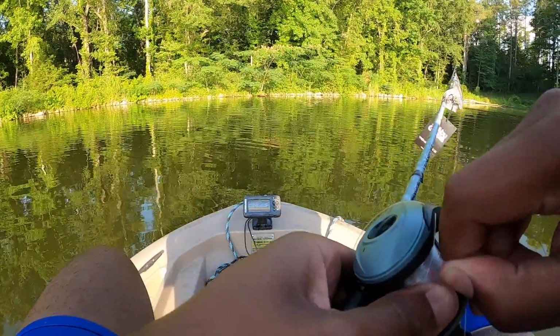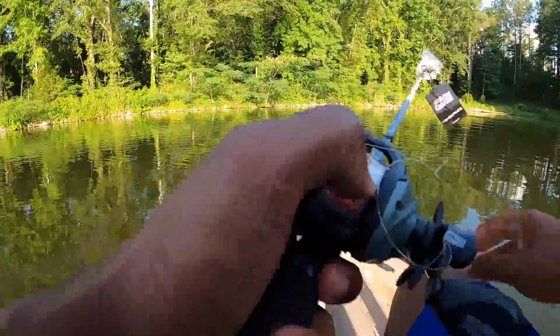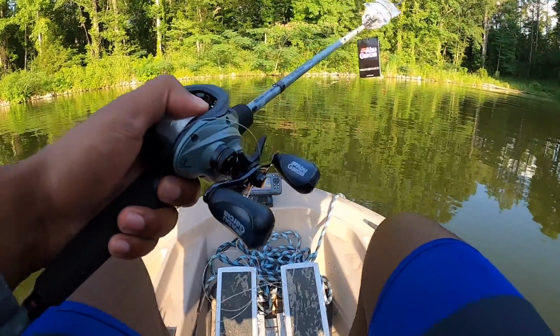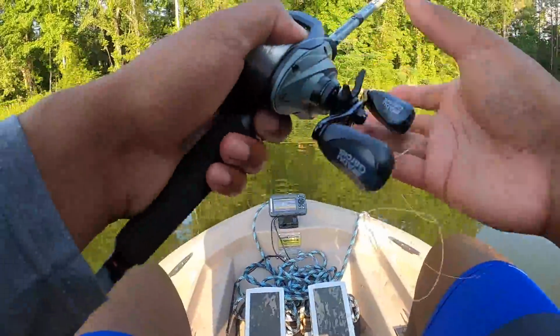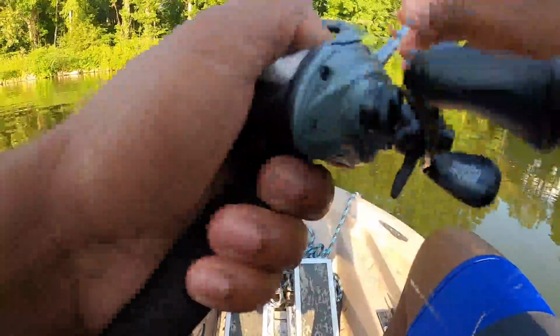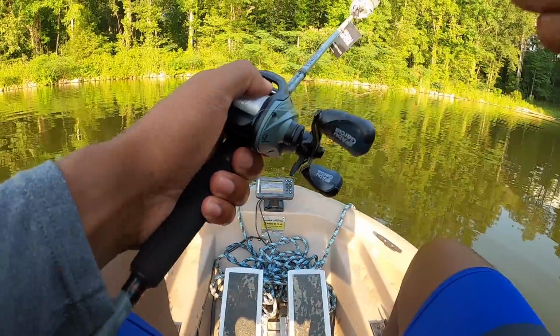I think I paid $82 with tax and all, so I mean, that's not a beginner. I feel like this is top tier of beginner combos. It's not too beginner, but it's not like intermediate. I'd still say it should be classed as a beginner combo. But we're gonna see how it performs.